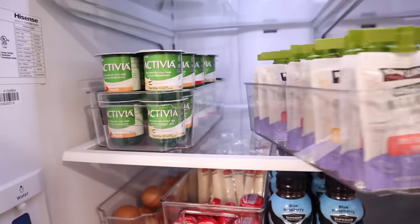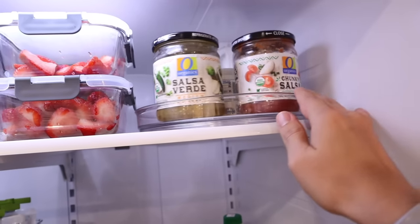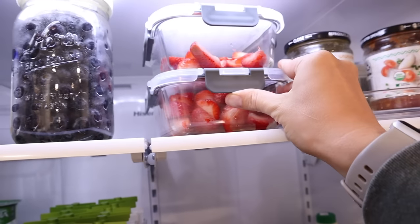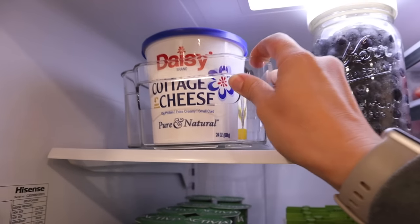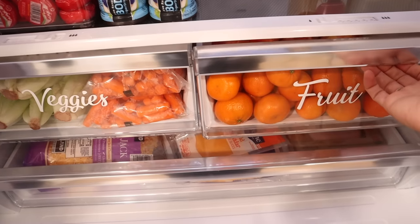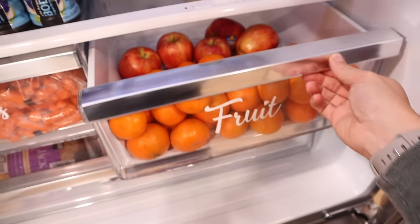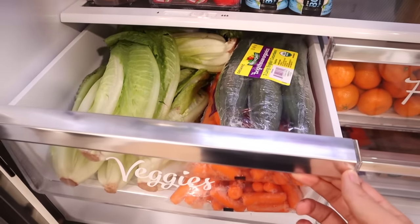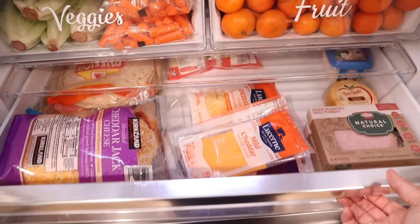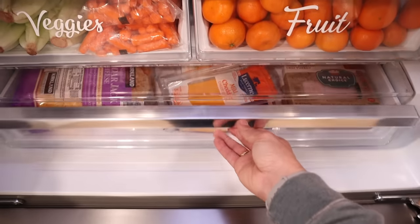Up on the second shelf, I always have little packs of yogurts for the boys, and then it varies what I keep in the other container. Up on the top shelf in that turntable, I have all of our salsas and then the berries. And then this container over here on the left has the larger containers of yogurt, cottage cheese, things like that. Down in the drawers, we have fruit, veggies, and then this bottom drawer has got the cheeses, lunch meat. If we have bacon, sausage, anything like that will go in there.